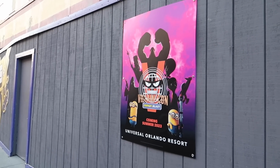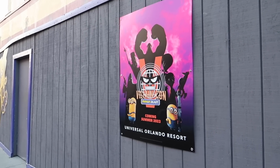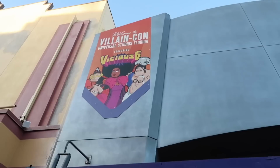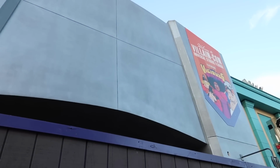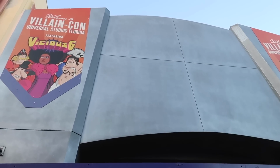The coming attraction poster outside says coming summer 2023. Who knows, maybe could come a little earlier than that. But at the very latest, we can expect this brand new, interesting attraction, something new and different that we haven't seen in any of the other Florida theme parks, to be opening this year.